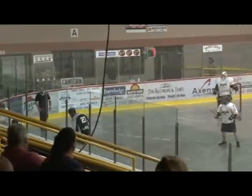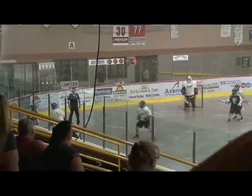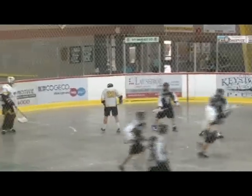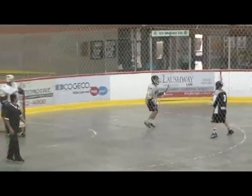Nice scramble for the goaltender. Maraski picks it up, passes it out to number 14, Kyle Aylesworth, who just takes a wild shot as the shot clock runs out.